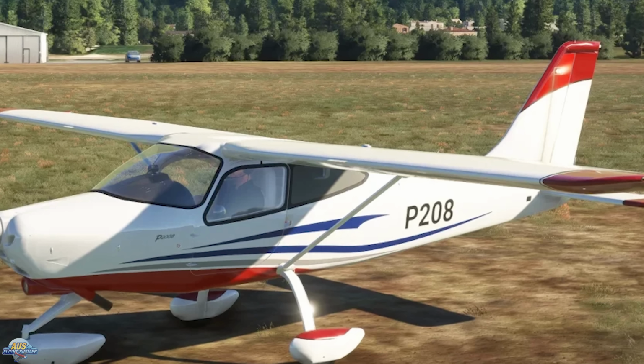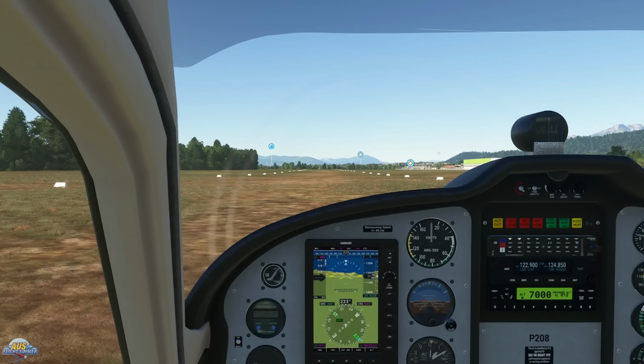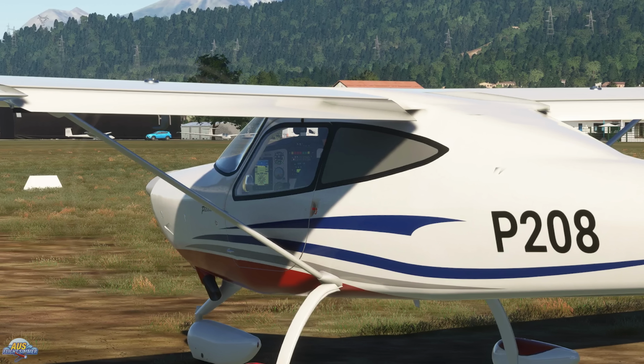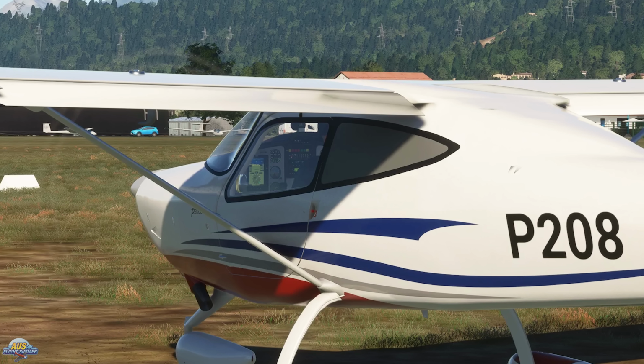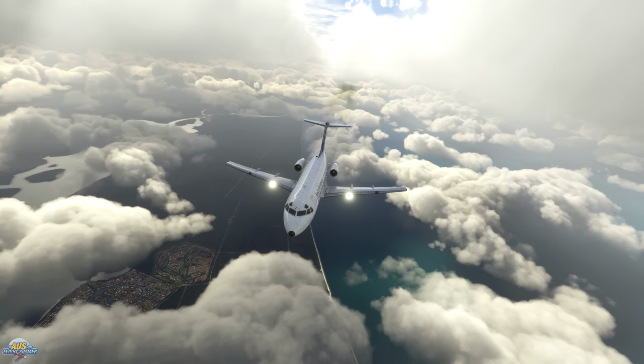RSAMS has mentioned all the switches, levers and knobs are fully functional and animated. The development team for the Tecnam P2008JC is set to move to its beta version any day now, and for the moment there is no estimated ETA for a release, but we will keep you updated on this one, of course.